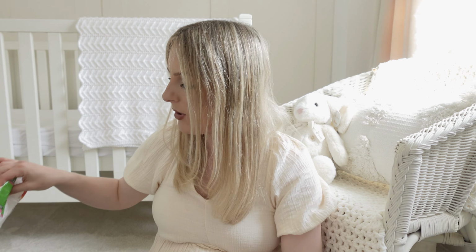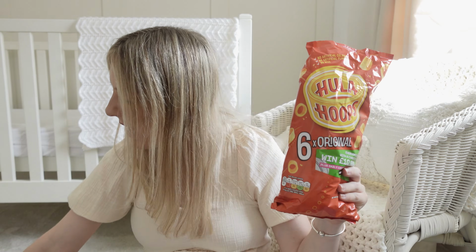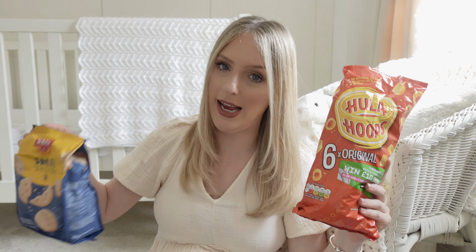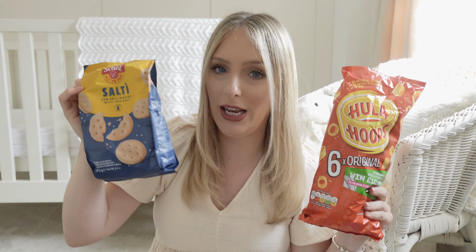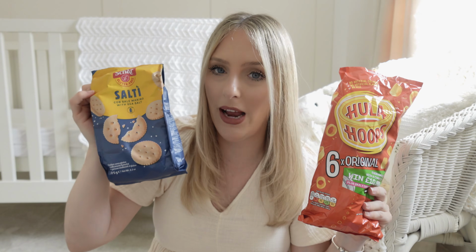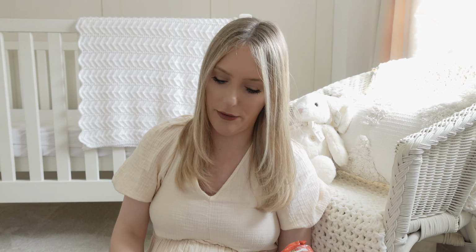And then in terms of savoury snacks, I've just got some Hula Hoops and gluten-free alternative Ritz biscuits. Now these especially were amazing for me post-labour. With the sweet treats, obviously initially they're really nice and you just need that kind of hit of sugar, but then it can start to make you feel a little bit sick and I needed something savoury, so these came in really handy. I just got these from Sainsbury's.